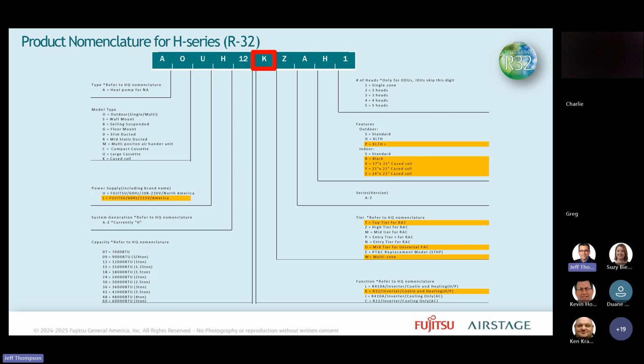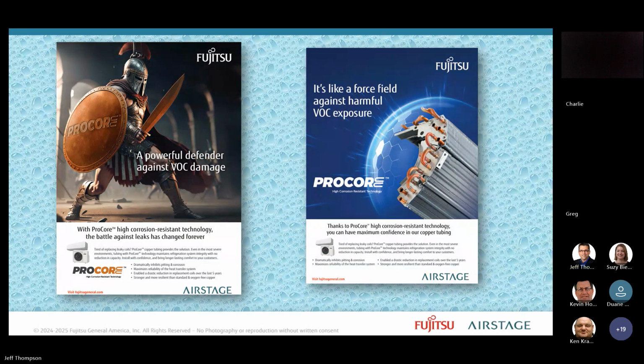It's pretty exciting. Also, a new black head unit. The XLTH Plus will have an option of a black indoor wall hung head if you want. Also, some loose coil matches. We're going to be also adding some neat stuff where you're going to be able to match to a case coil and some other changes. But you will see a change in the nomenclature.